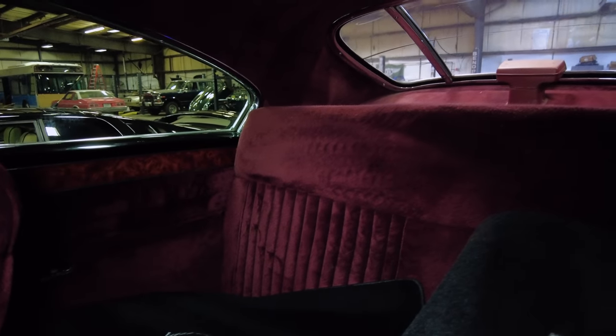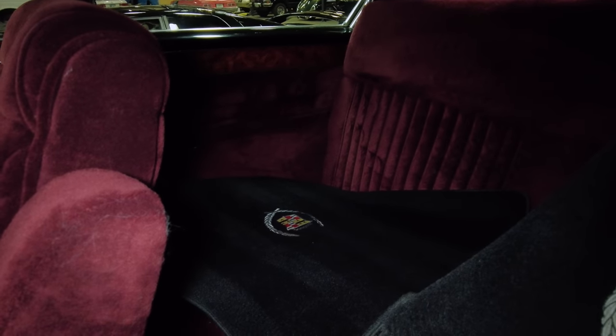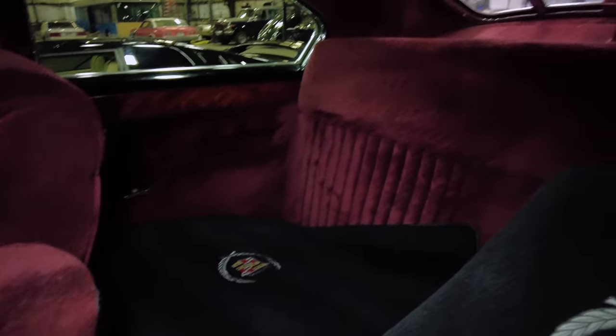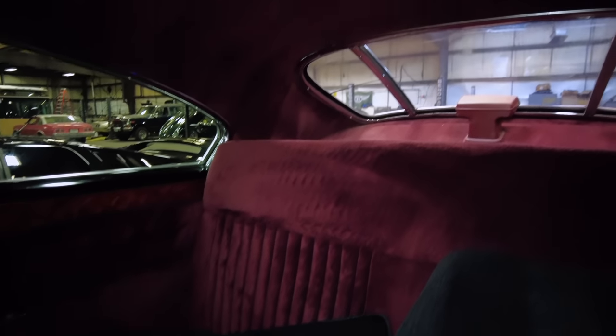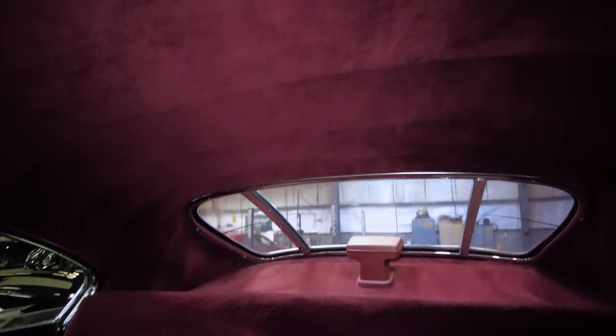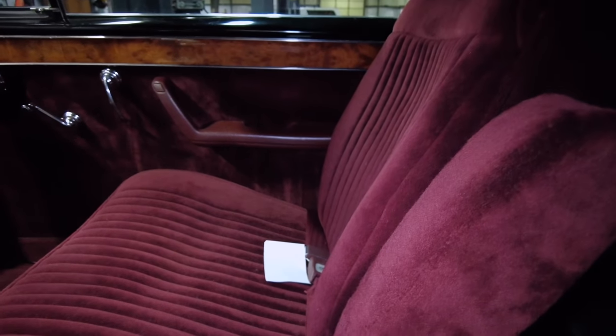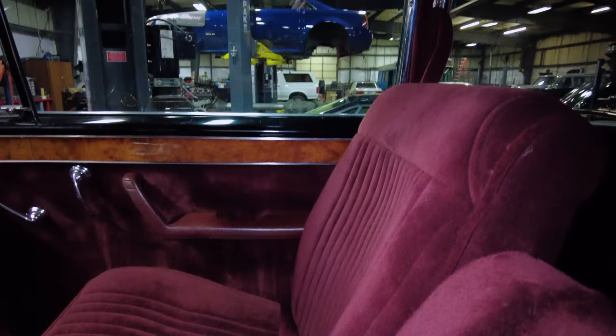As we move to the back seat, the floor mats that are up here in the front are back here just to keep everything nice and clean, but they're also, I guess, protecting the seat back there because, you know, it is from the 1980s after all. But there's a lot of maroon in here. The back shelf is maroon. The ceiling is maroon. They did a really, really good job in updating this interior. As we land back on the seat, I must say, it does feel a bit like a sofa in here.